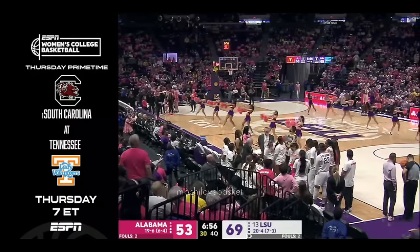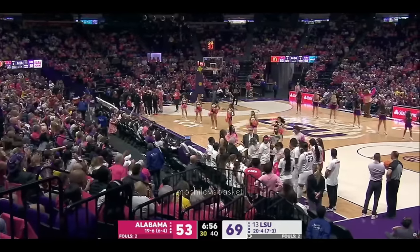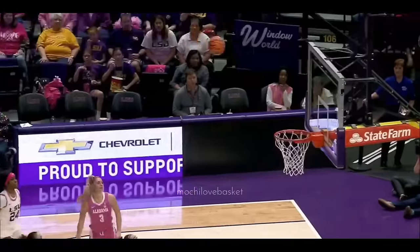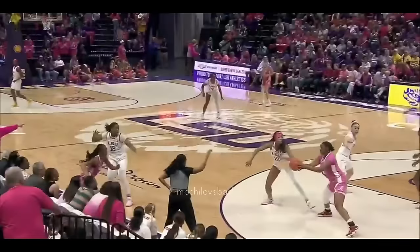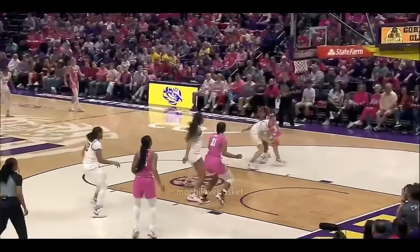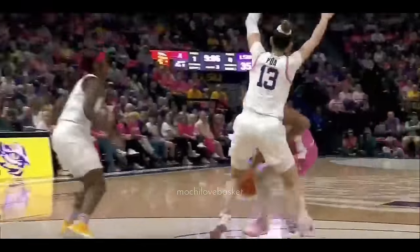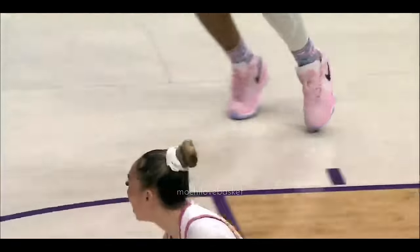We have been so impressed with Last-Tear Poa. She got the starting nod out of the locker room in the third quarter and has made all the difference for LSU. They trailed by 10 going into the locker room. She's had her hands all over the place in this second half. Scooping up, getting steals, bringing it defensively. She's taken 2 charges today, and this is sweet, serving it up to Flage Johnson.